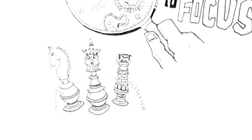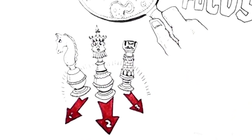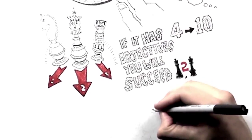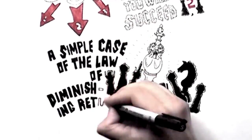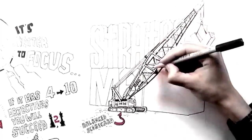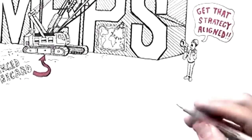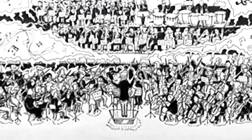It has been said, if your strategy has 3 objectives, you will succeed in all 3. If it has 4 to 10 objectives, you will succeed in 1 to 2. If it contains more than 10 objectives, you will succeed in none. A simple case of the law of diminishing returns. The Balanced Scorecard has become an extremely powerful tool to ensure alignment through strategy maps, improve communication through a common language, and ultimately lead to a better performing organization that is in tune with its business strategy.